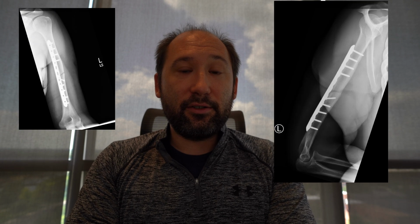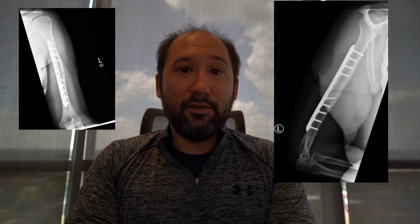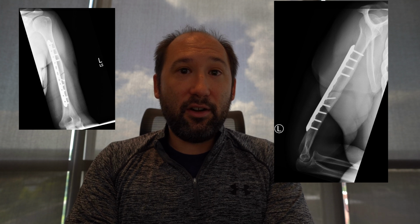So for this particular patient, we have our first follow-up at 2 weeks, and you can see his follow-up x-rays. We have a well-aligned fracture and good placement of our implants. We're going to continue to follow this patient along to healing, and I will provide updates as we go to show the healing of this fracture. And when it heals, I'll, in an update, show you some of the x-rays for this particular patient.